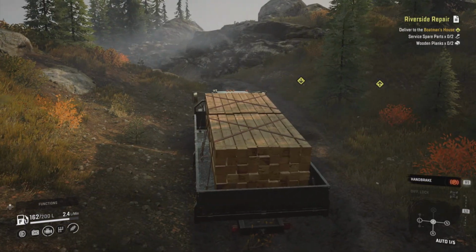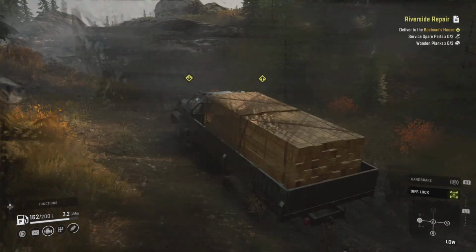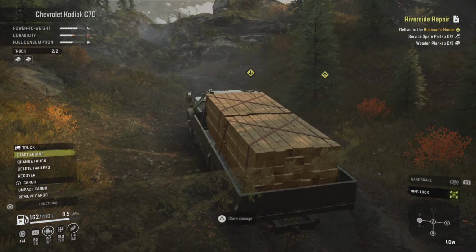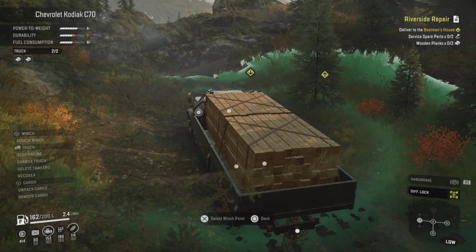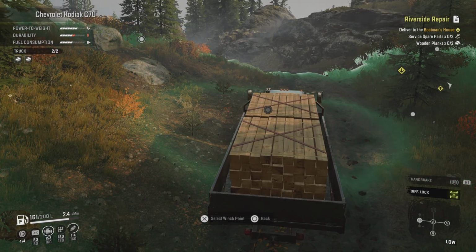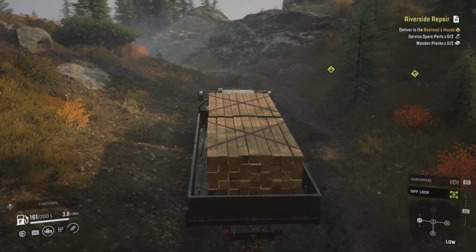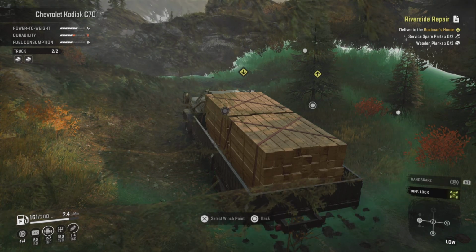Oh, get a bit stuck. Don't have many issues in the Kodiak, to be fair. I think that's the thing I really like about this compared to GMC as well. It's got the diff lock, that makes the big difference as well. Okay. Can we pull ourselves up? Didn't expect to get caught here. I thought this would just power straight up here. We've not really had this issue before with this. But hopefully we can free ourselves fairly quickly.